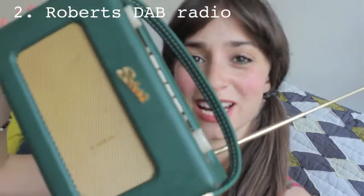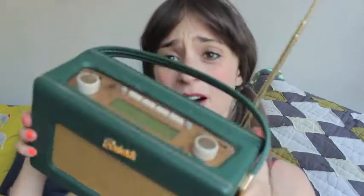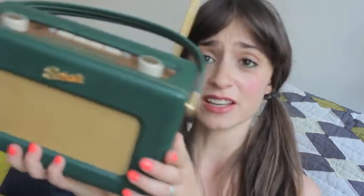This Roberts radio. So we got this for our wedding and it's a little bit grubby now, but that's because I use it every day. It's in our kitchen. It's like permanently on. It's digital, so you can find any station. And yeah, I just love it. It's kind of got that vintage look and I love the forest green colour.